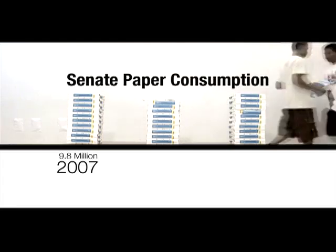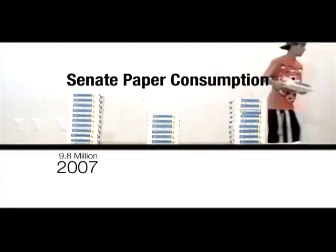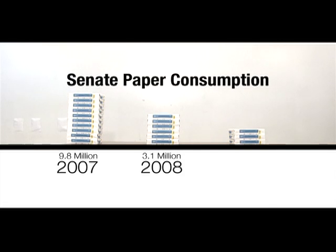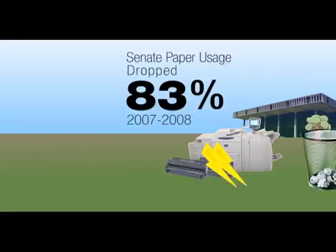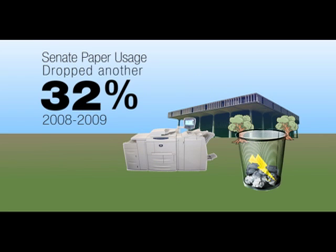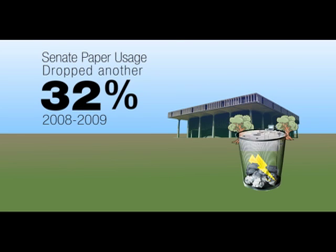The grand total of paper printed in 2007 dropped by 6.7 million sheets of paper in 2008. That total dropped by another million sheets of paper in 2009. The Senate also greatly reduced ink, toner, and electricity consumption, as well as eliminated the need for expensive copy machines.